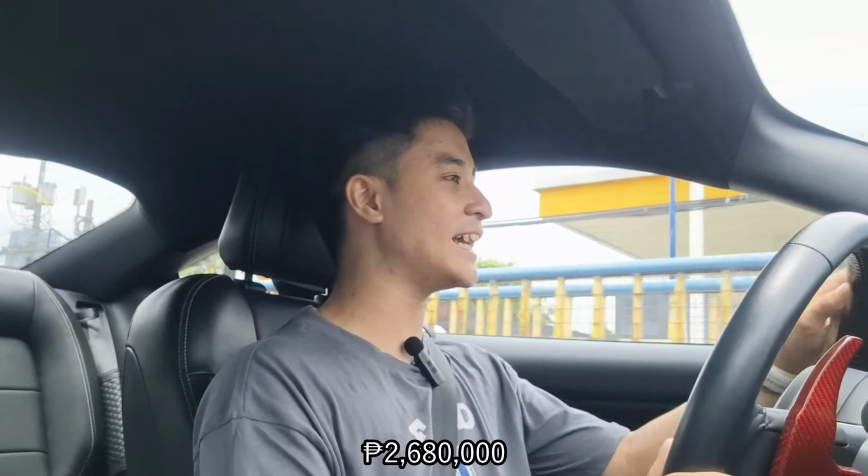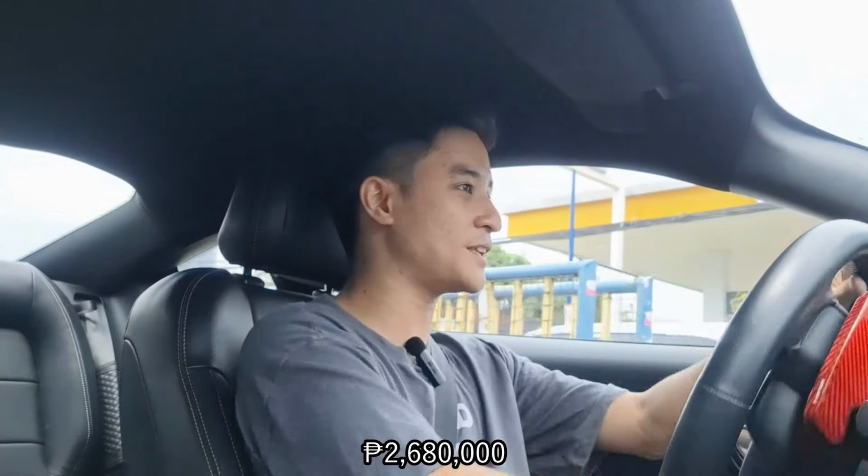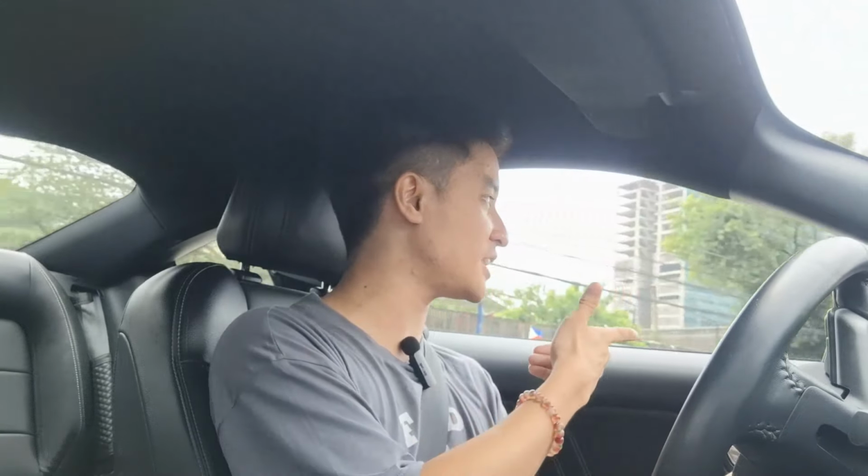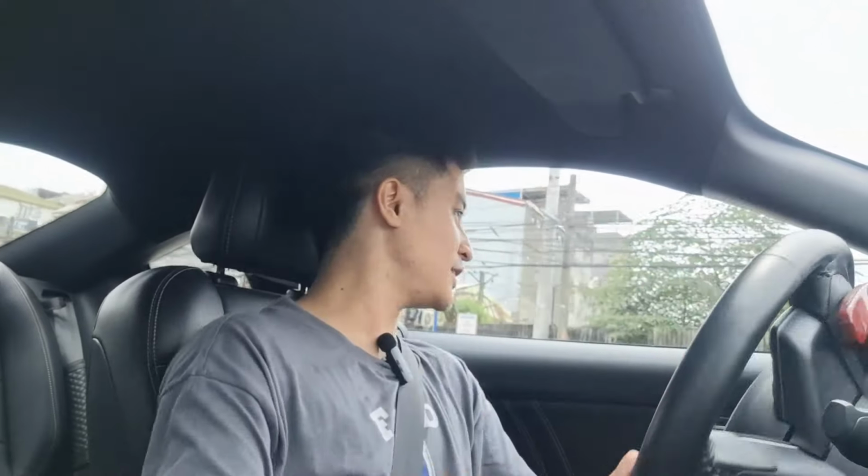And despite the modifications done with this specific car as well, this is retailing at 2.6 million pesos. For this price, where else can you go? I mean, it's a Mustang with a V8. And turning circles, not bad, look. But only 3-lane.